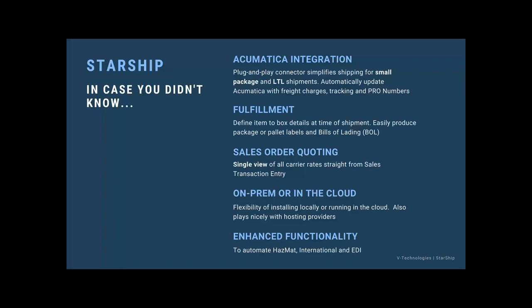So with StarShip, it's not only looking at Acumatica's database to automatically bring in information, again, recipient information, we look at the ship vias to automatically select the carrier, the service, anyone that's doing third party or bill collect type shipments. StarShip could even be set up where all that information automatically populates for the shipper.